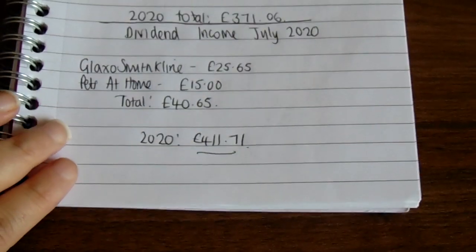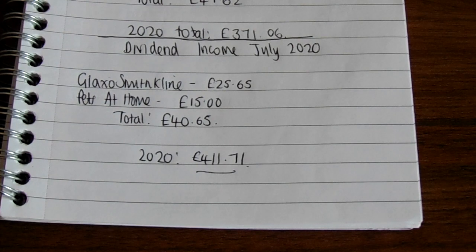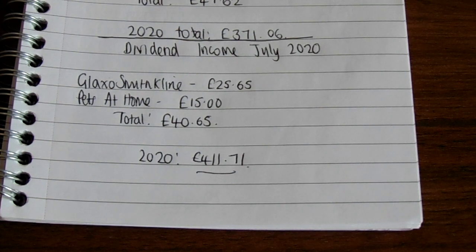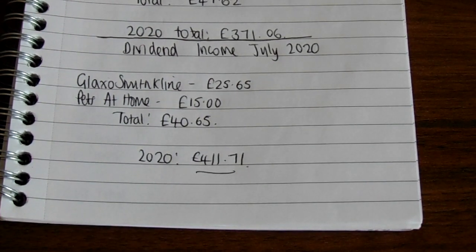£411.71. Now my aim for the year for 2020 was £1,600 in dividend income received, and when I made that aim at the start of the year, I'd done a calculation that projected that I would be near that mark, if everything continued in the way it was doing. However, it now hasn't gone that way at all. And so I now know, as you can see from this, I'm nowhere near the £1,600 mark, so far from it.